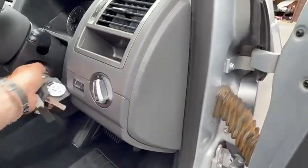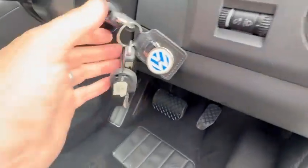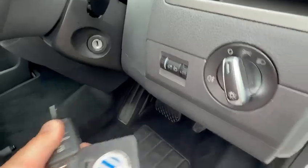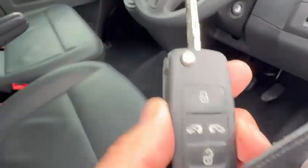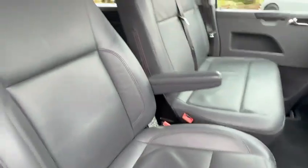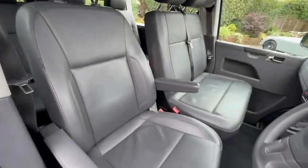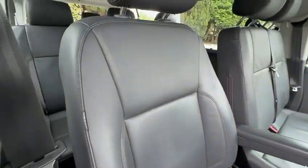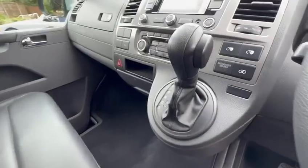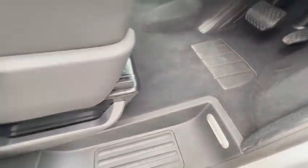All the original keys, as you can see there. Service key, original key ring, electric power doors on the keys. Grey leather, really complements the silver, and it's in wonderful condition. Look at the quality of the seats. They're just absolutely stunning. Heated seats in the front, DSG automatic gearbox. Carpets are absolutely beautiful. You wouldn't think they'd ever been used.